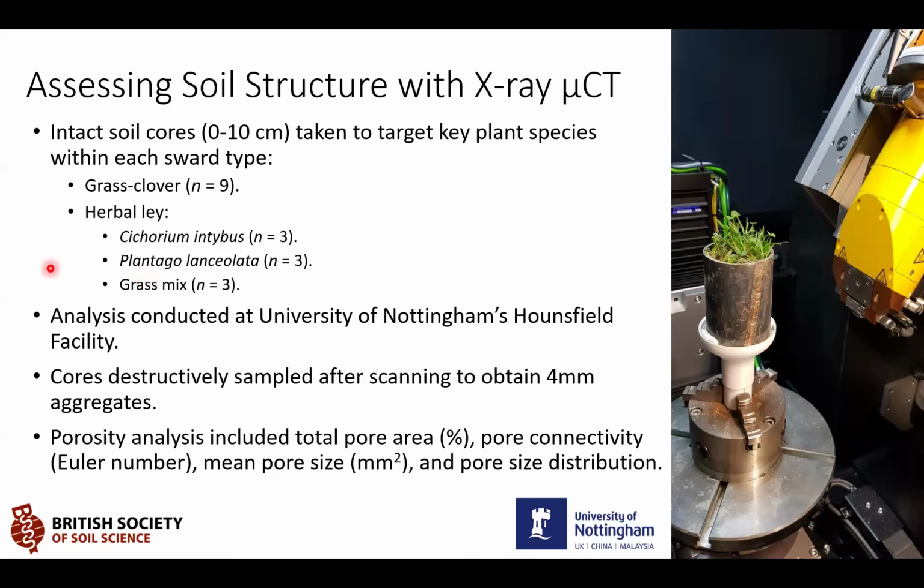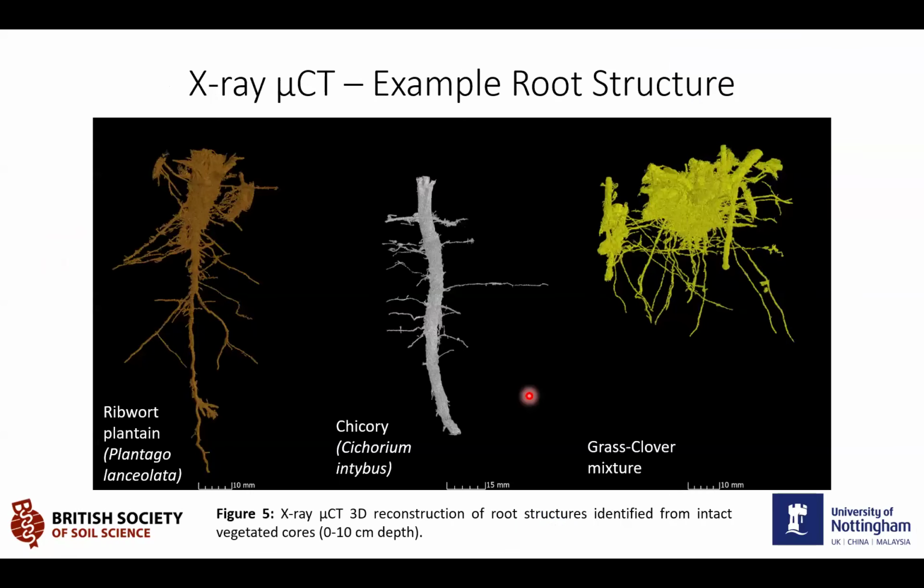So we had 9 cores: 3 random grass and legume mixture from the herbal ley, 3 cores of the plantain, which is the ribgrass, which is also a taproot, and then 3 cores from our chicory. And then we destructively sampled these after we did the major intact core scanning to look at the differences in the soil aggregates. And I know Jonathan talked about aggregate stability, and we also made some measurements of that as well. So this is just a quick 3D photo of the soil structure that we got from each core.